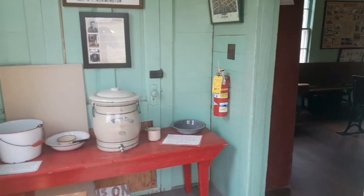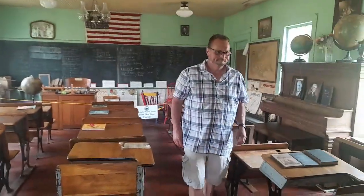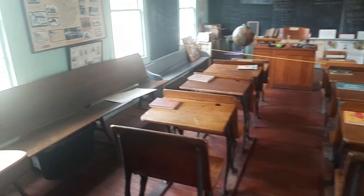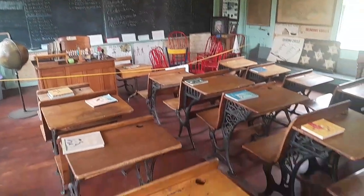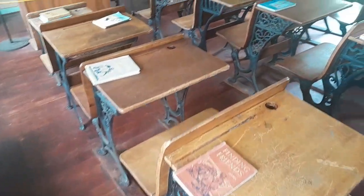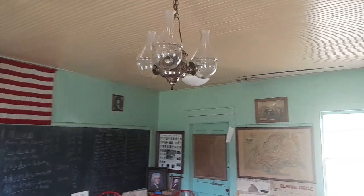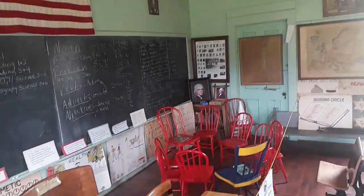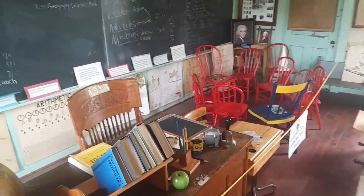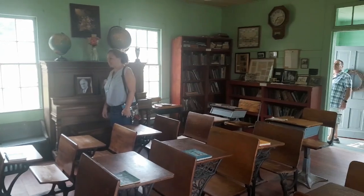Let's go inside. So they've got it really set up. County Farm School. There's our teacher. Hey, how are you? Oh, really neat. Got some items up on the wall. Definitely some older style chairs here, huh? Cool. Like the oil lamps up top. Great condition. Wow, everything's really neat. Just like it was back in, I guess this would be what, 1940, you think? Because I should have read the sign out front that would have told us.